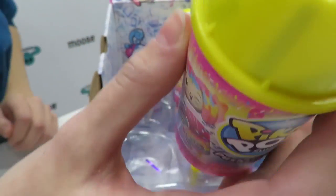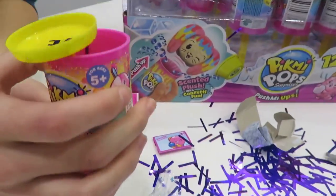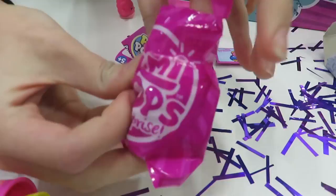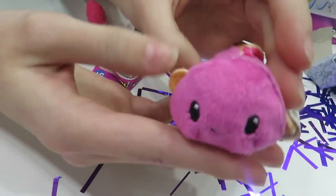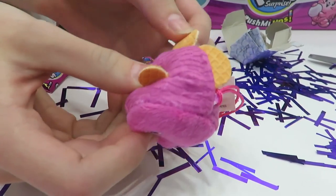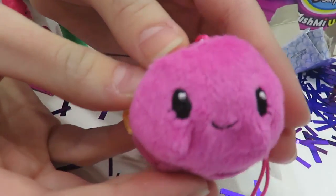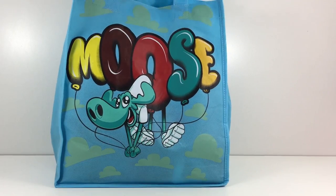And here's our Pikmi Pop, the Push Me Ups. And look at that adorable creature. So cute, and it smells delicious. And before we left, they gave us a goodie bag so we could share some of these toys with you. So take a look.